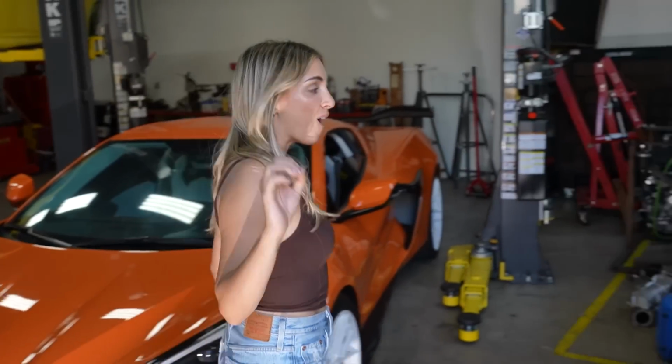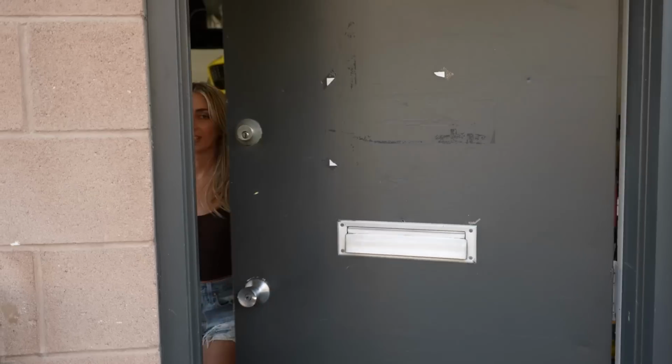And now we have the king of the hill, the ZR1. So I was gonna do this super cool transition where I walk out of the shop and then I'm in Miami and the ZR1 is right there, but I couldn't make it. So you guys are gonna get the reveal and my thoughts from here.